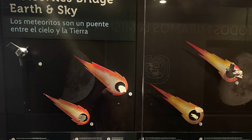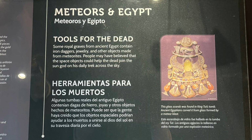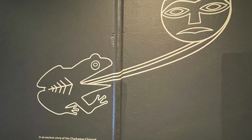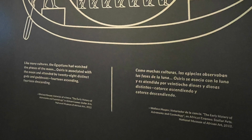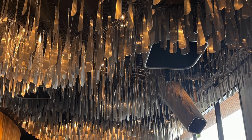OMSI has general admission tickets. I think they were $20 per adult. They get you into most of the museum, but the Jurassic Park Lego exhibit was an additional charge, and I think the ticket for that was $27, but that got you the general admission and the Lego exhibit.